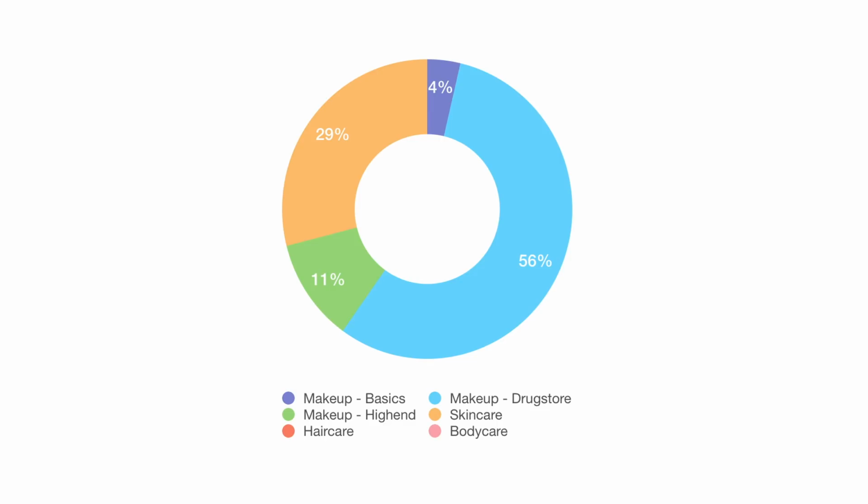And then let's look at my little pie chart over here so you can kind of see how things break down. No shock here. Biggest category is definitely drugstore makeup at 56%, then skincare at 29%, makeup high-end at 11%, and then makeup basics at 4%. And then obviously you're not seeing any slices for hair care or body care on here. So that is how I spent my beauty budget in the month of January.